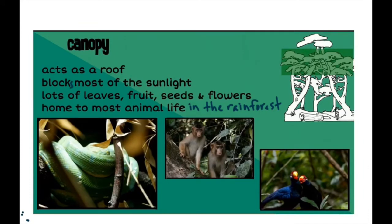The next layer down, that canopy layer, that acts as the roof, like I said, or the umbrella. And it does block most of the sunlight for the levels below, which then you start to think, well, we know plants need sun to survive. We also know plants and animals adapt to their environment. So how does it all work? They manage to make it work. They adapt to their surroundings, and they're meant to grow with little or no sunlight.